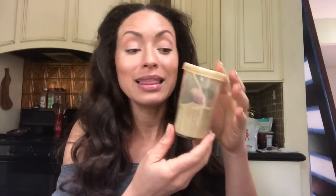Okay, colon cleansing, very fun indeed. Good for pretty much everything in your body. There's a lot of options. I mean, even just Triphala. I love Triphala. Triphala is 3 herbs, Ayurvedically used. I like Mountain Rose Herbs.